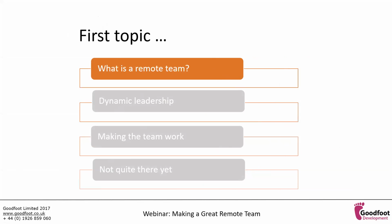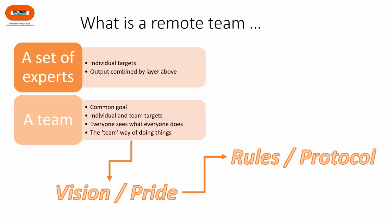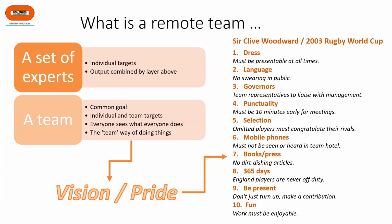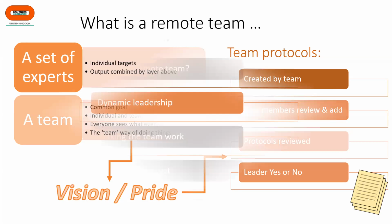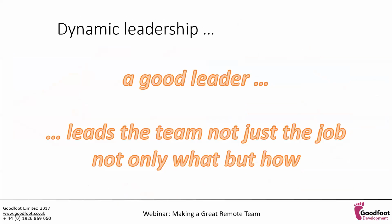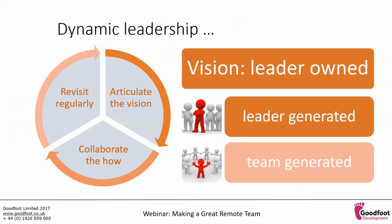So we started with, what is a remote team? We talked about experts in the team, having a vision, building some rules and protocol. We talked about Clive Woodward's general protocol book and how the team can create those. We then moved on to the leadership of the team, running the opportunity to have a vision. And we did discuss whether the leader or the team should generate that vision. We kind of agreed a bit of both, depending on the maturity of the team, exactly as Philip's saying.